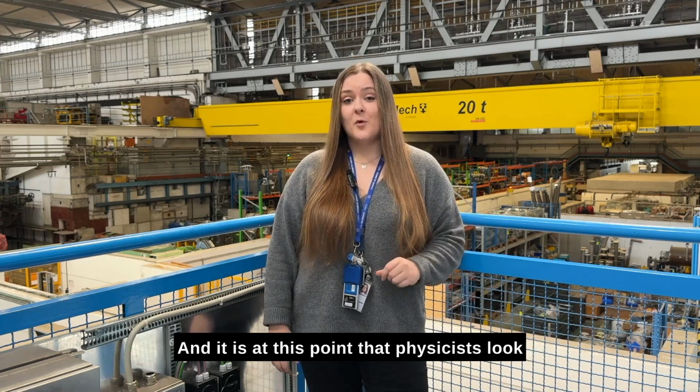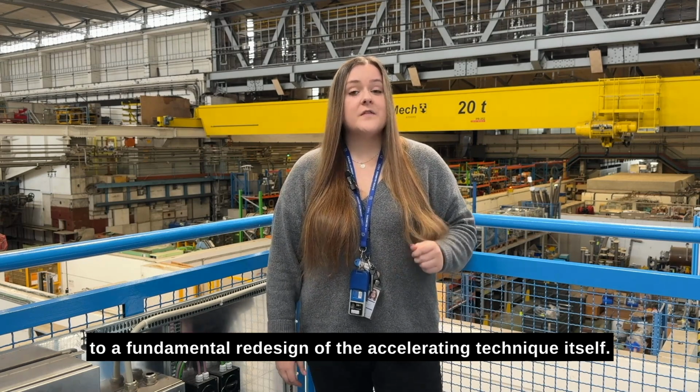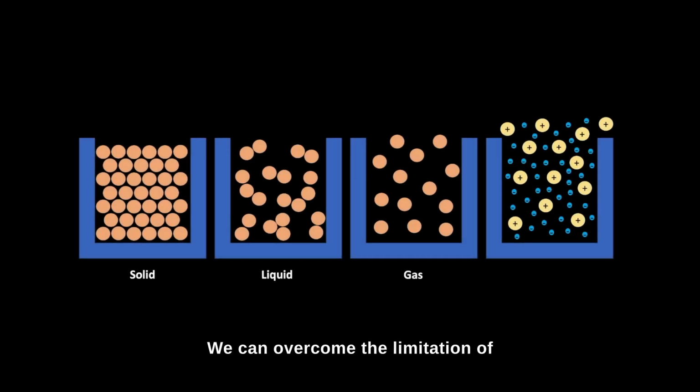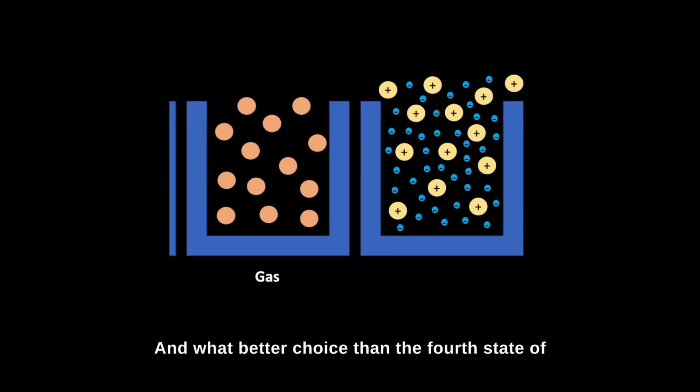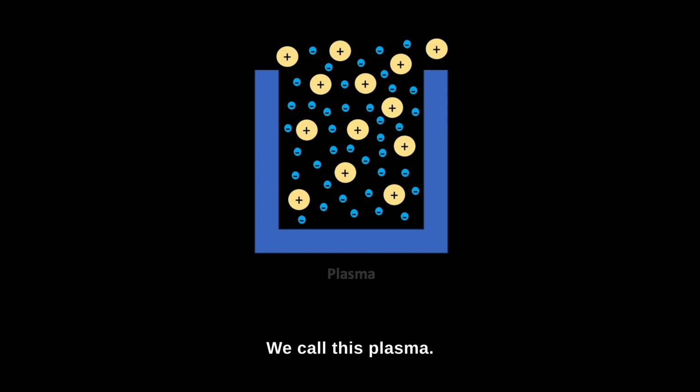And it is at this point that physicists look to a fundamental redesign of the accelerating technique itself. We can overcome the limitation of cavity breakdown if our choice of accelerating material is already broken down. And what better choice than the fourth state of matter, the most abundant in the visible universe? We call this plasma.